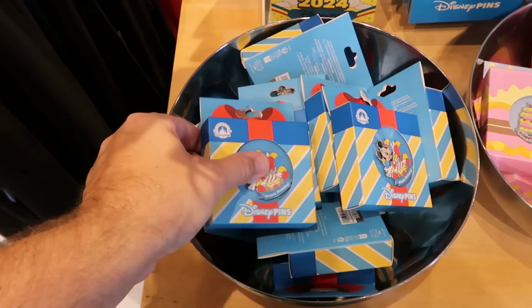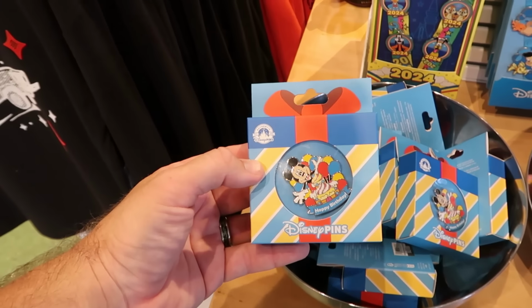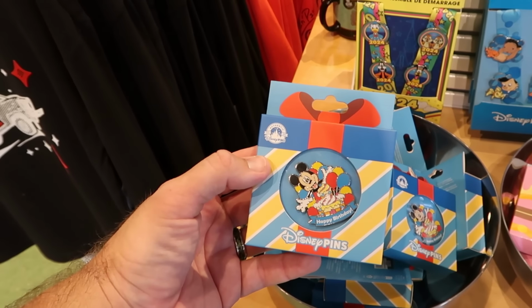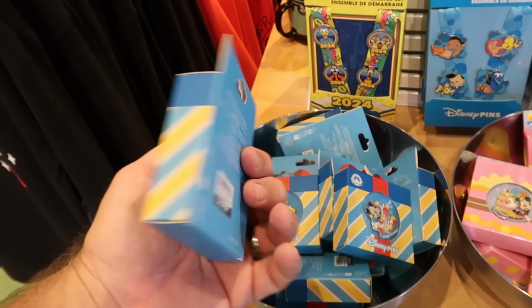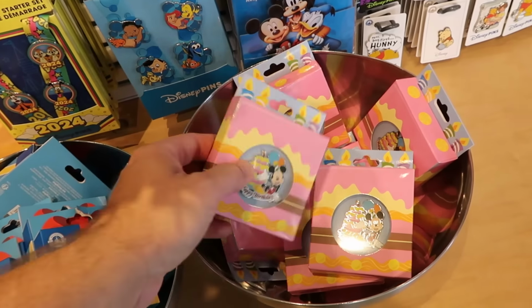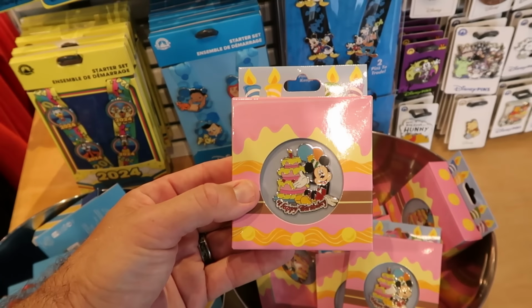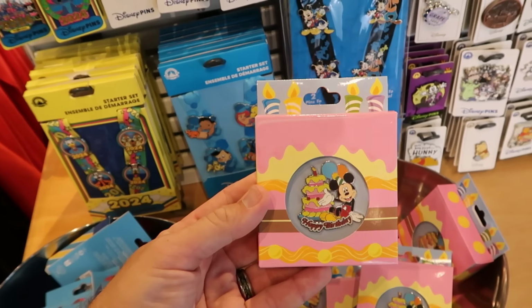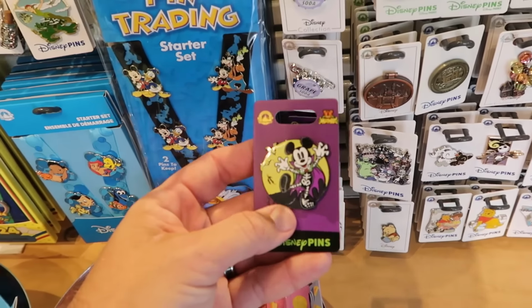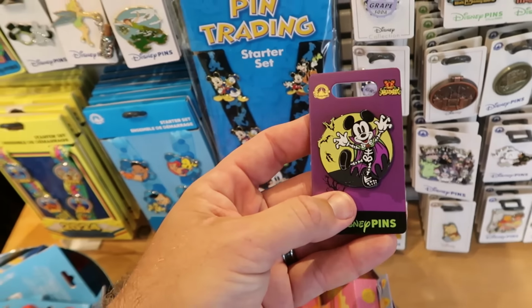A couple different pins that they do have over here in this section. A couple different happy birthday pins, I should say. You have Mickey Mouse with a big birthday cake and balloons. I do believe this is only $12. That is a great deal. They do have another offering here, happy birthday. The birthday cake is actually bigger than Mickey. This one is $15. And it does look like they are starting to get some of the Halloween pins in. Mickey Mouse in his Halloween costume. That one is $15.